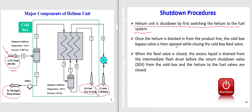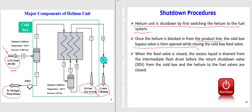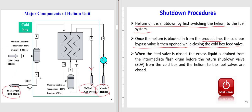Okay, once the helium is blocked from the product line, the cold box bypass valve is open. And once we make sure that helium is sent to the fuel gas system, here we have a bypass valve. Before here we have a bypass valve that, instead of sending the natural gas to the cold box, we can have a bypass and send it to another unit.